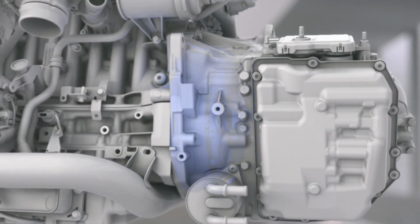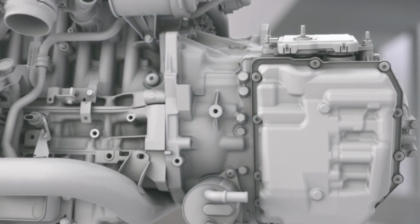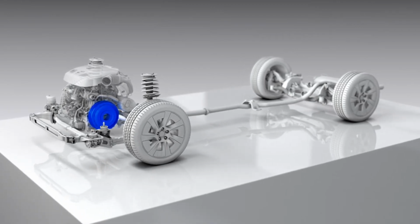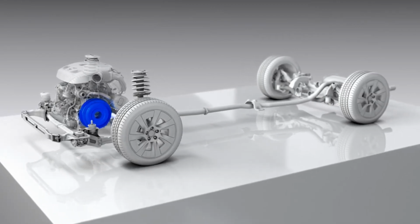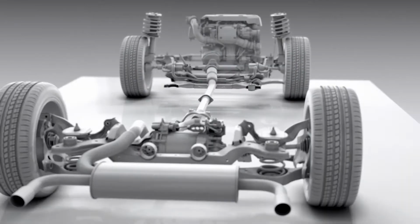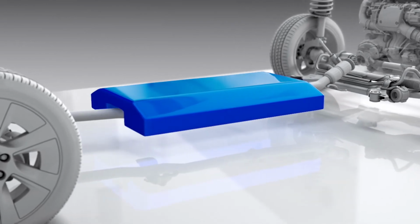Key components, such as the integrated starter generator, can be connected easily, and the compact size of the 4-cylinder engines opens up flexibility to fit electric motors both front and rear in the vehicle. There's dedicated space for battery packs of various sizes in the centre of the car.